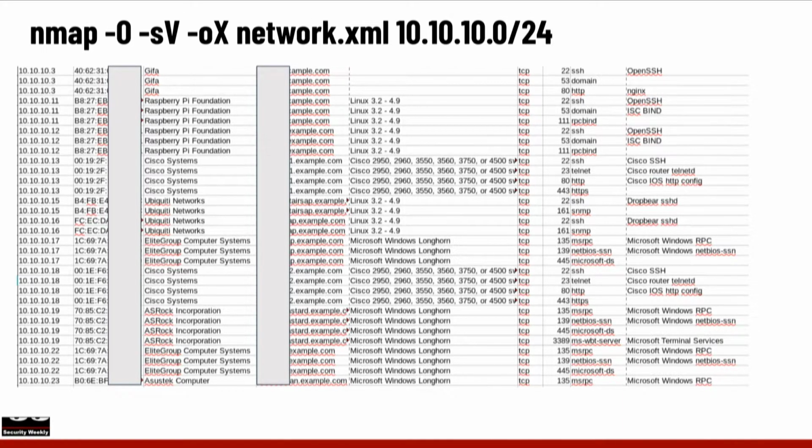But even rebooting it didn't really seem to fix the problem. And some of my IoT devices were associating to that access point. So once I had run this inventory scan and I knew what was there, I was like, well, now I can go unplug that access point, because I'm pretty confident that all the important stuff I've accounted for, right? So I unplugged that access point.